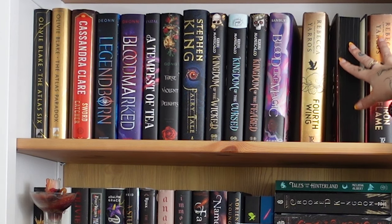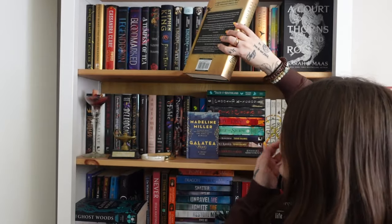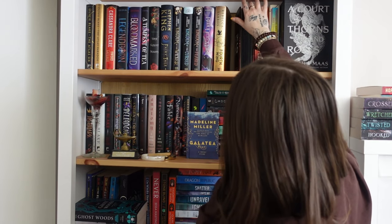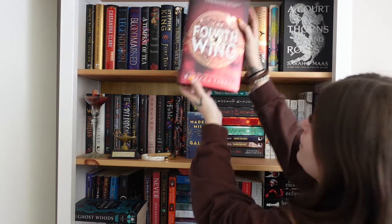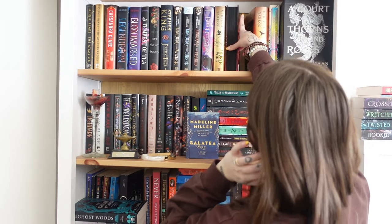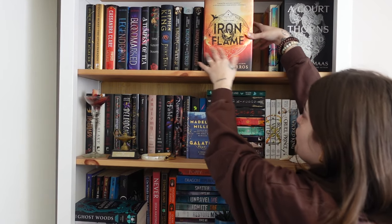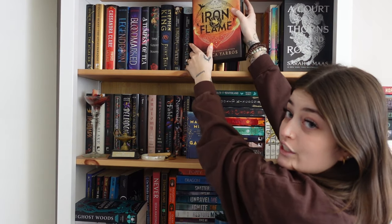Here are my Fourth Wing slash Iron Flame copies. So I have the original one. It didn't have the sprayed edges, unfortunately. I thought I was getting one, but then I ended up buying the holiday one that has the sprayed edges. I loved Fourth Wing so much. And then I have the Iron Flame book here with the sprayed edges, which I just loved.